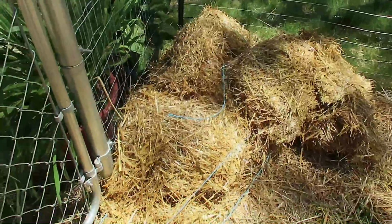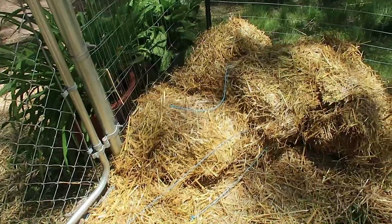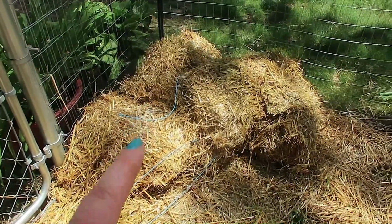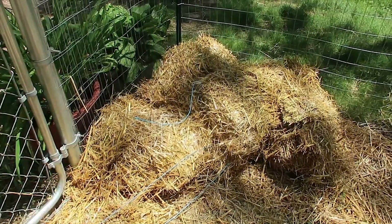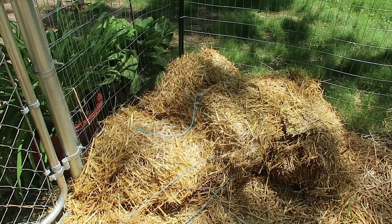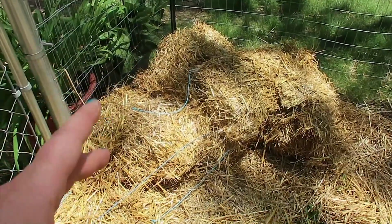So, this straw, I've had a whole bunch of pullets. They're almost hens. I actually have wondered if a few of them are laying eggs yet. And if you're not sure of the terms, that's just young female chickens there, because I'm finding some really small eggs, and when they first start laying, their eggs are small.